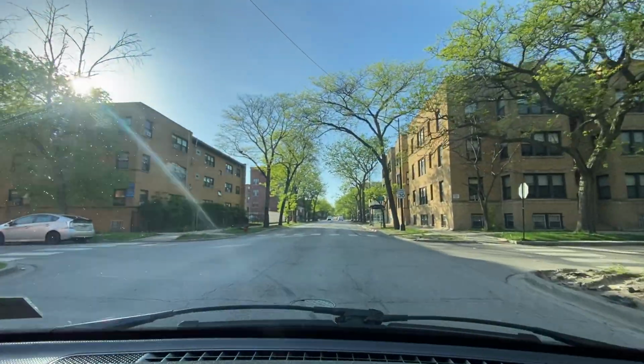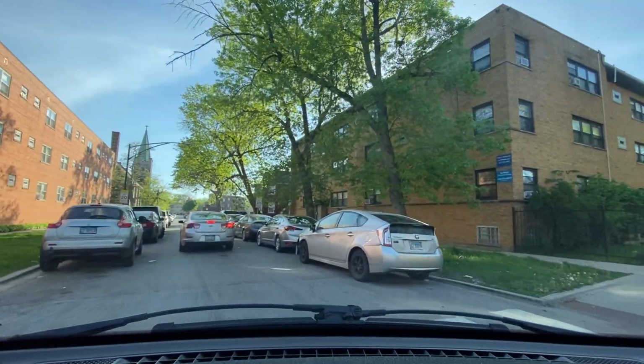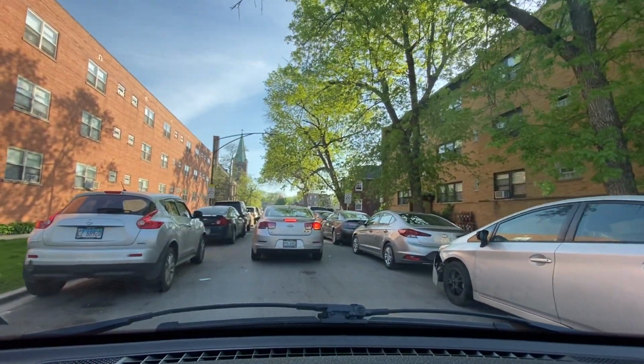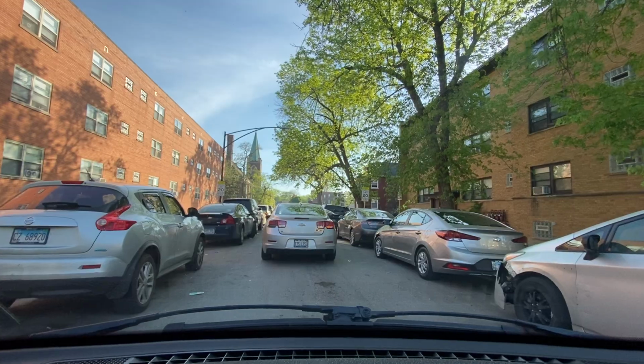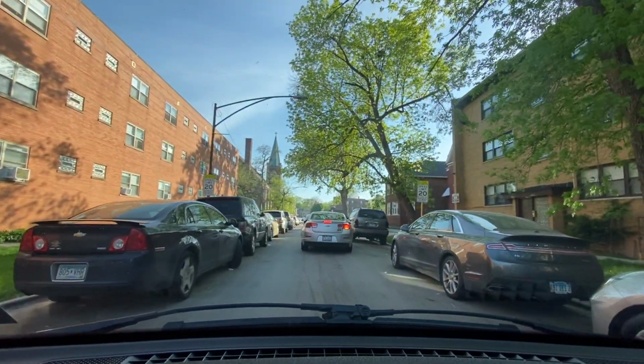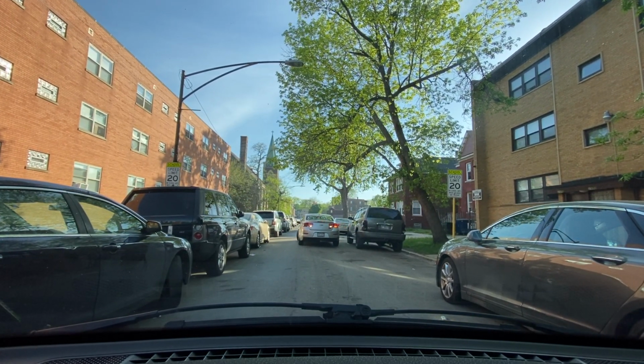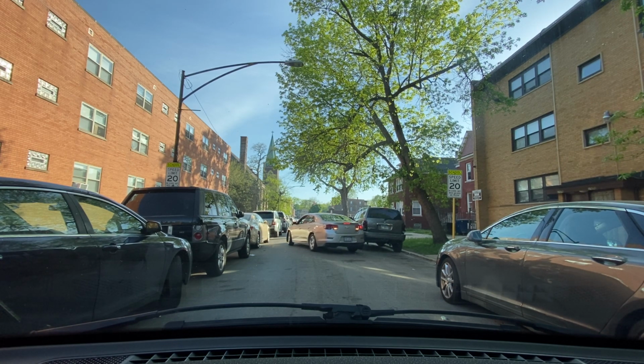All right, let's make this left-hand turn. We're on 78th. We've got the Pangea apartments on my left-hand side. Somebody's about to park in this parking spot while somebody else is exiting. And the sun is setting, so unfortunately, as we drive west, we're going to see the unwanted glare, the glare that I don't like.